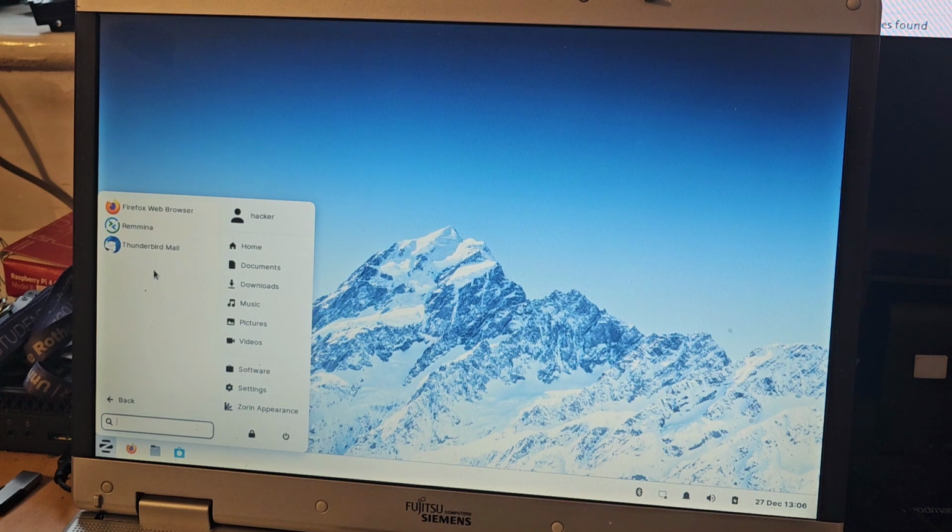Internet. Yeah, okay, so that's going to be your Firefox web browser, Thunderbird Mail, and whatever Remmina is. No idea. Not played with that. I'm assuming it's going to be some sort of other browser there. Possibly a browser or something. Multimedia, so you've got Cheese. I'm assuming that's for your camera if you've got it. This machine doesn't. Parole media player, Rhythmbox, sound recorder, and Xfburn.